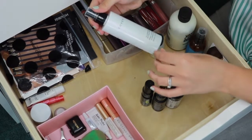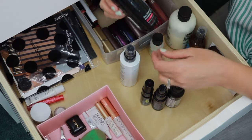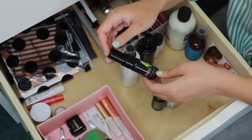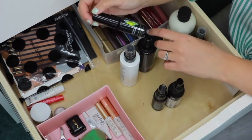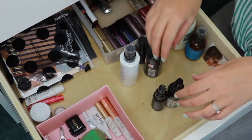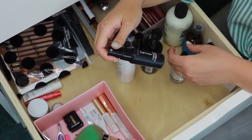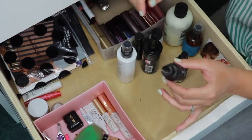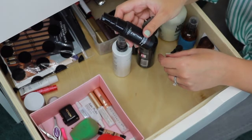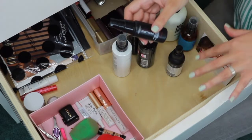I have the Cover FX Illuminating Setting Spray. I have the Skindinavia, the Makeup Finishing Spray in Bridal. Love both of those. I had this little mini Skindinavia makeup primer spray, but I ran out of it, so I put some of the finishing spray in here for travel, and that's really nice, so that's what's in there. And then I have the NYX Dewy Finish Setting Spray and the L'Oreal Infallible Makeup Extender Setting Spray. I don't have a ton of setting sprays, so I'm going to keep all of them except for this L'Oreal Infallible Makeup Extender Spray because I just don't reach for it, and it's good, but I think someone else will use it more than me because I have other ones I like more.